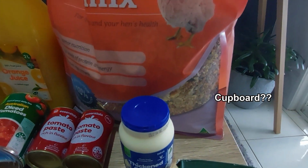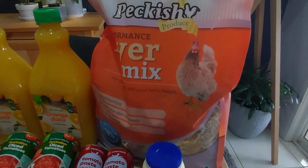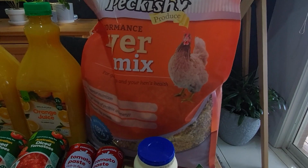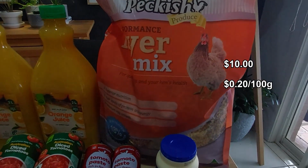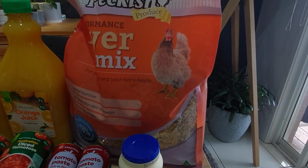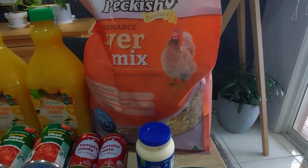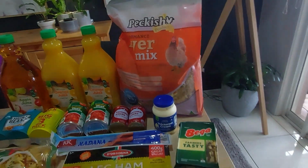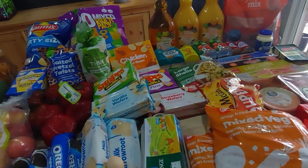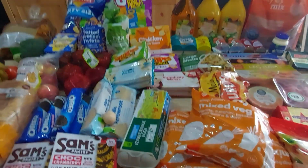And then the last thing is chicken food. This one wasn't on my list, on my radar, but I walked down the aisle and it was on special for $10 instead of $15, and I'd just given our chickies, there was a third of their bag left, so it was a must buy. Right, I think that's everything. Yes, I think that's everything. Okay, like I said though, this is a table full of stuff. Half of this is going away.